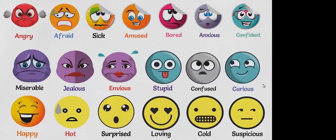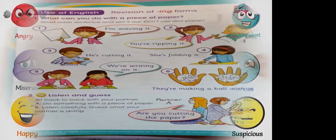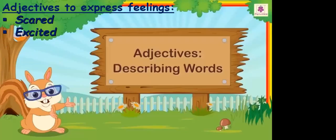Okay, that's great. So now we will go back to page number 39. There is a song there. Is anybody knows this song? If you're happy and you know it, anybody knows this song?